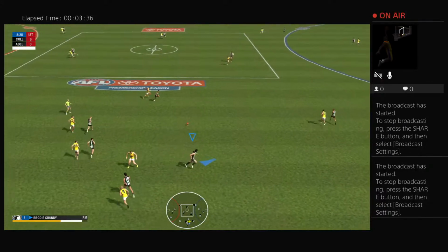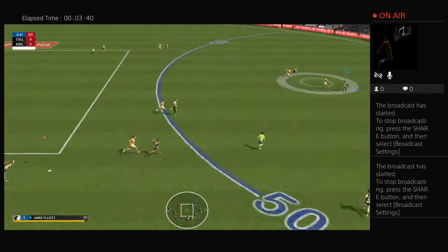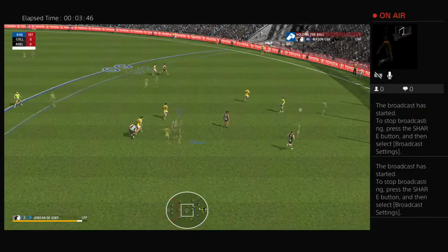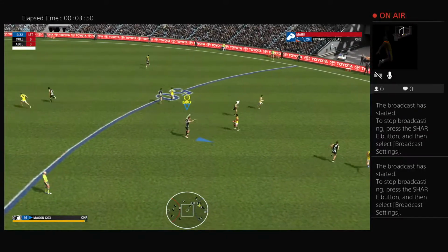He knocks it down. Sidebottom, knocks it down. He boots it. Intercepted. Seedsman is happy with that tackle. He's got him for holding the footy. Thumps the pigskin. Great mark.